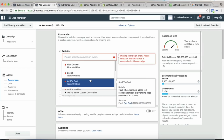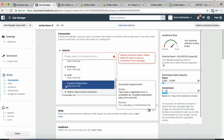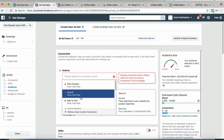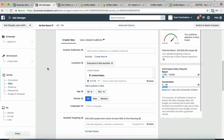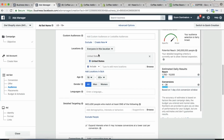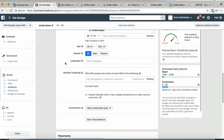But just if you have a new pixel, I recommend starting with add to cart, and don't worry that this is red. It's red when you first start out. It will light up green once you are starting to get traffic to your store, okay. So let's start with add to cart, and over here you're going to click everyone in this location for United States. So we want to test in the United States. I always like to do this at 20 just to make sure that they do have a credit card.